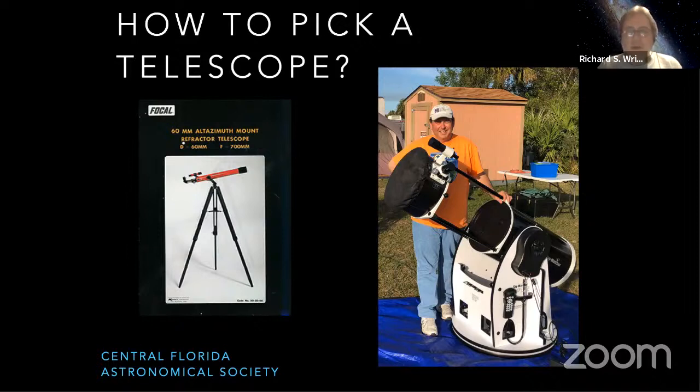pick a telescope. And I put together a few slides just to kind of lay some groundwork. Frank also has some slides on imaging. I'm going to focus mostly on visual, which is kind of odd because I'm mostly an imager myself. And then we're going to argue about them. Everybody's going to talk about their favorite kind of telescope and why. And if you have any questions, submit them on the YouTube page, and we will try to get them.